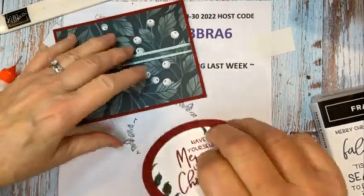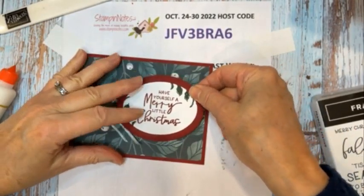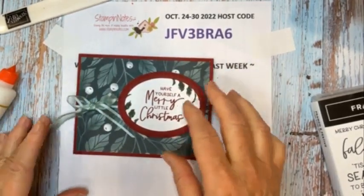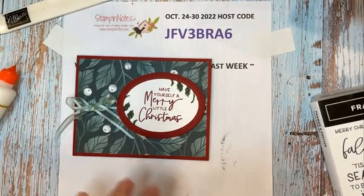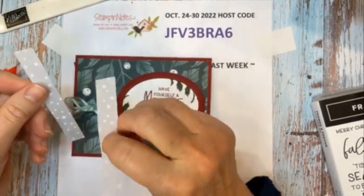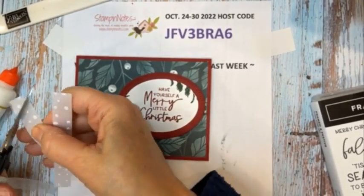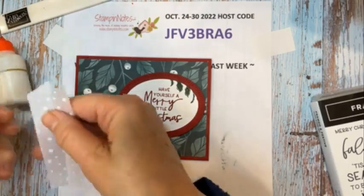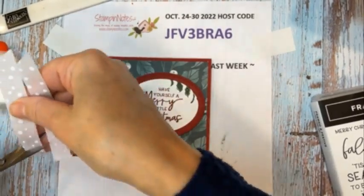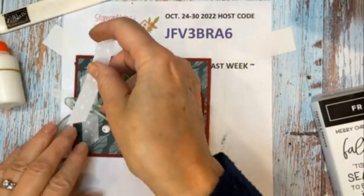Okay. All right, so we're gonna put it on the side like this. All right. And now we're going to add some little bit of decoration behind this bow here. And I have 2 pieces of our snowflake vellum, just the dotted. They're different widths, like from 1/4 of an inch to a half of an inch. And I'm going to cut them off at the top, going all the same way, and at the bottom, going the same way.